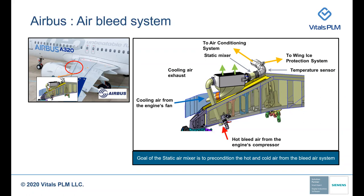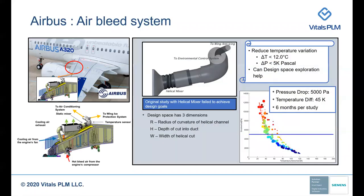So there is a sensor here, and the design goal is to have a temperature variation of less than 12 degrees. And the initial case study, the initial result by Airbus, took 6 months, and the temperature variation they achieved is 45 degrees or 45 K with the desired pressure drop of 5,000 Pascal. And so using STAR-CCM+, a design space exploration study is set up, using the design goals to keep the temperature variation below 12 degrees and the pressure drop across the static mixer to be less than 5 kilopascal.